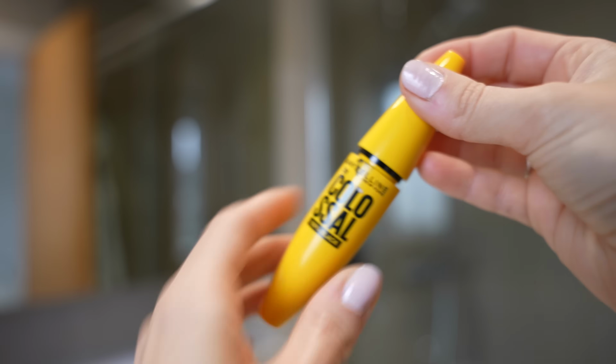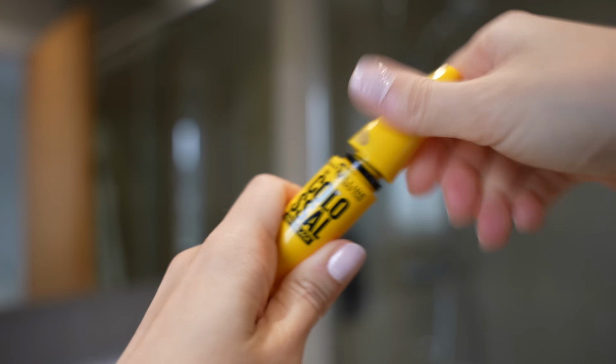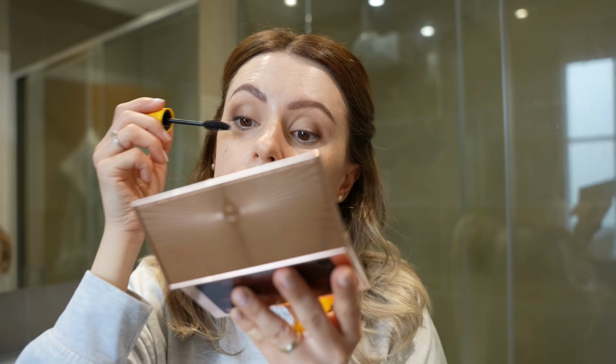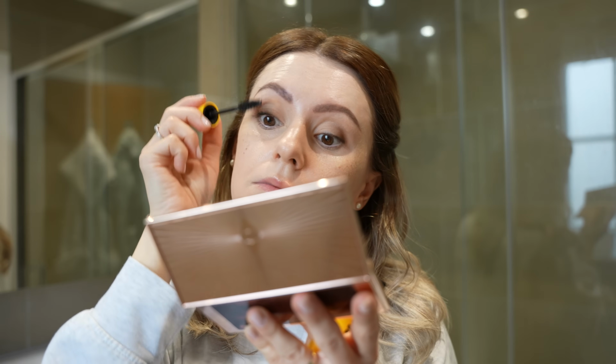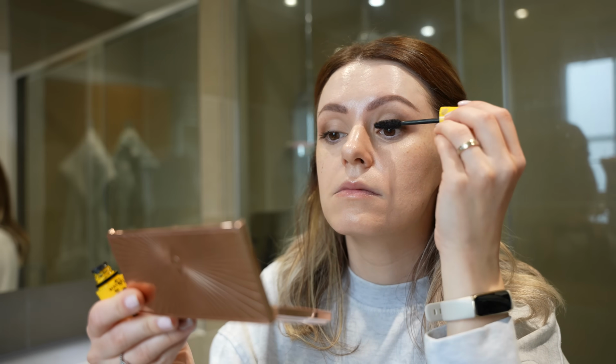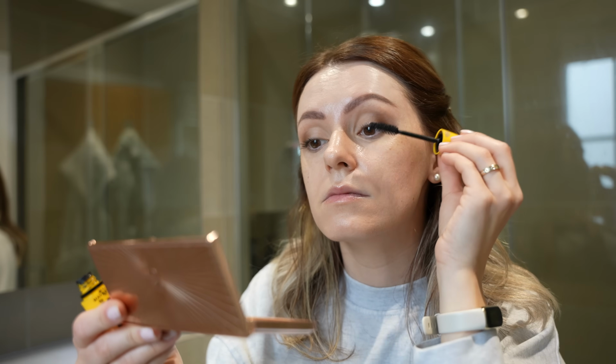Then for my mascara, I do wear mascara pretty much every day. So whether it's a daily makeup look or a full face makeup, I will usually wear this. It's the Maybelline Colossal Mascara that I've also been using on and off for years. I've tried other mascaras, but I keep going back to this one because it's just so good.